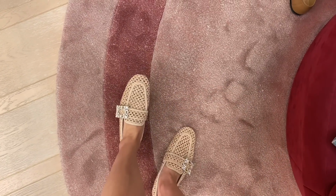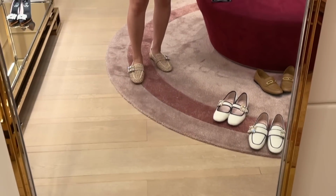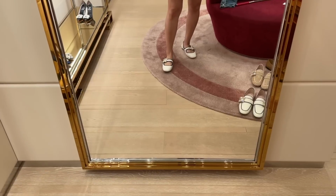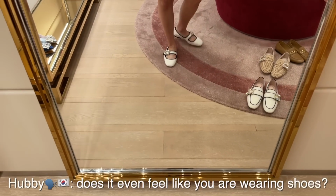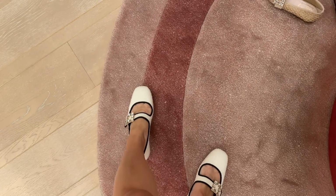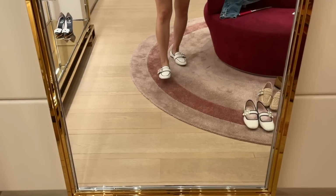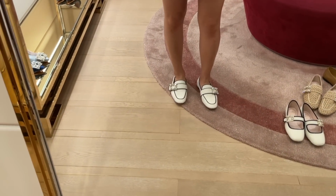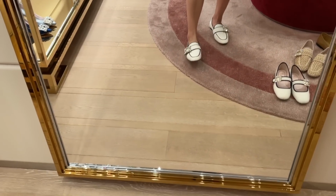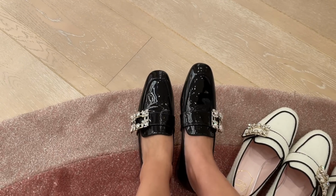Aren't these so cute? I've never seen this in Australia. These are really comfortable, but doesn't even feel like I'm wearing shoes. 진짜 편하다. They're so comfortable. These are too shiny.